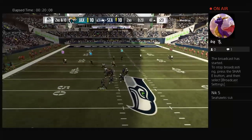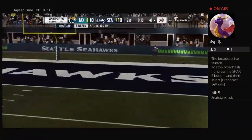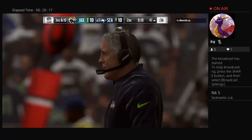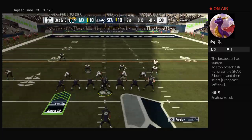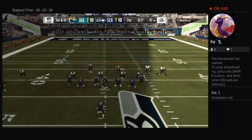2nd and 10. It's Wilson again. He's going to fire one deep, middle of the field. And that will be incomplete with the clock showing 18 seconds now to go. Tyler Lockett was the target there. And it'll bring up 3rd down. So now 3rd and 10. They had the big play to start the drive, but 2 incompletions since.